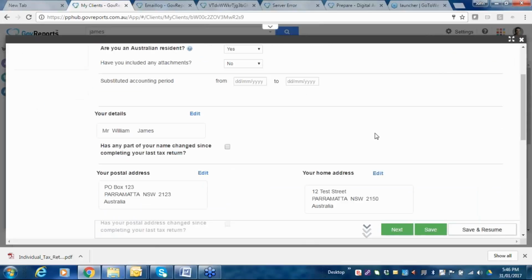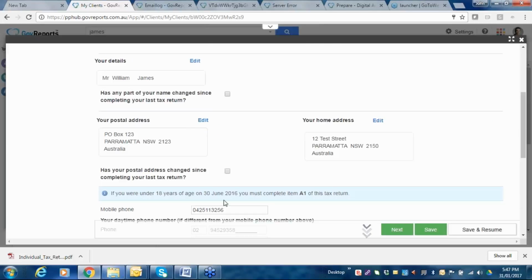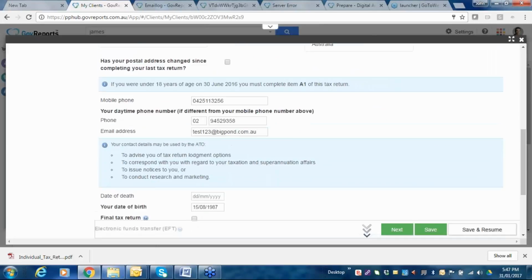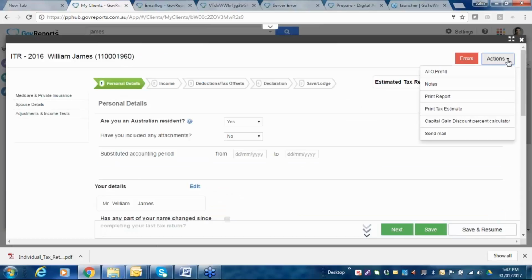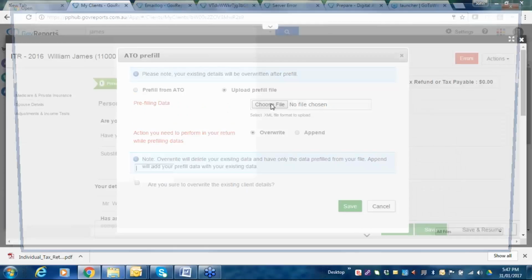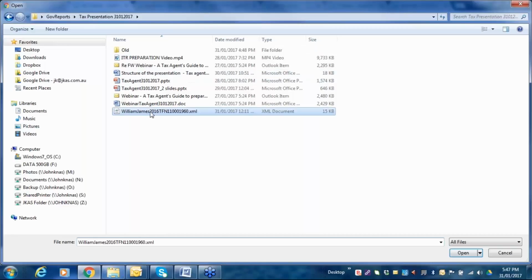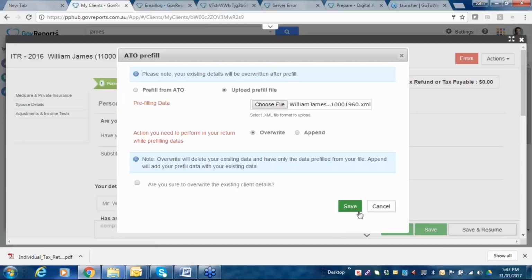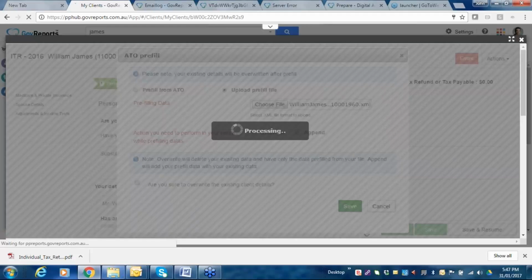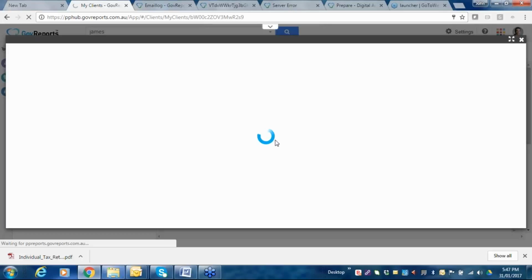All right, now it's rolled over with the same masters and details. As you see, I have more information. What we can do here again is get the pre-fill and grab the file for 2016. I've got one just here, and we say save. So what this will do is go through and give everything that the pre-fill from the ATO has, and you can upload it, because we had a file already.